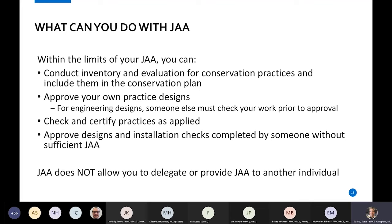You can also approve designs and installation checks completed by someone else who doesn't have sufficient JAA. So you might have another planner or tech in the office that you work with who hasn't gotten JAA yet. If you have it and you have the level needed for that plan or design that they're working on, then you can actually review it and approve it. But what you can't do is delegate JAA to another individual. That can only be done by the state conservation engineer, area engineers, and me and my staff.